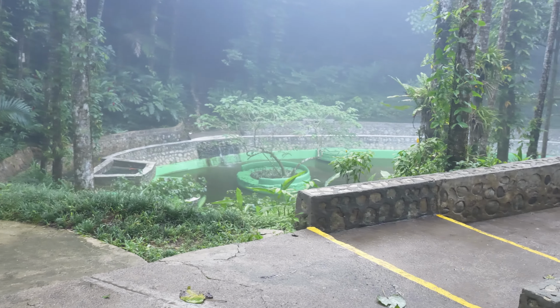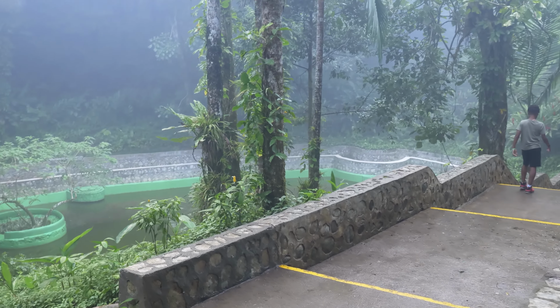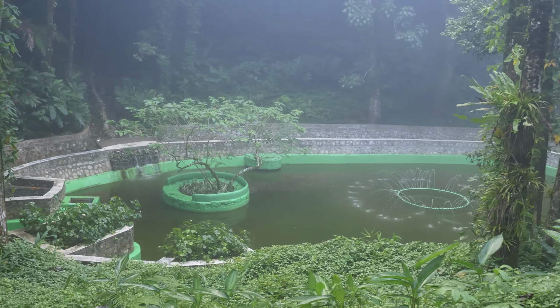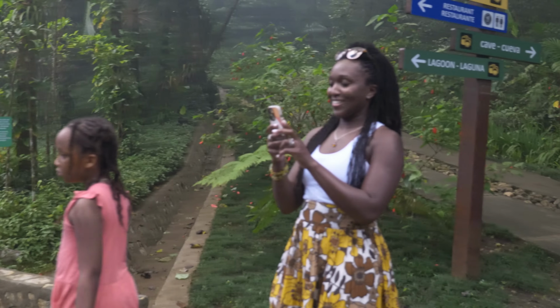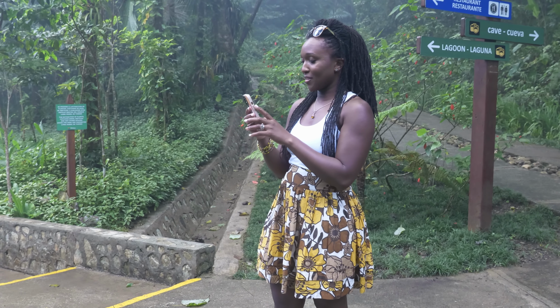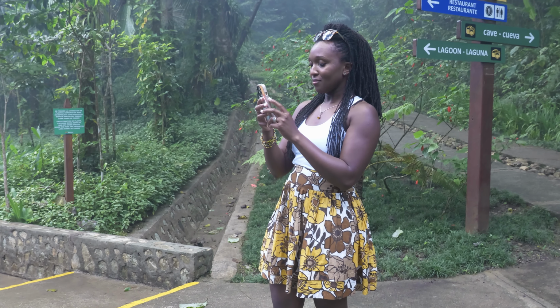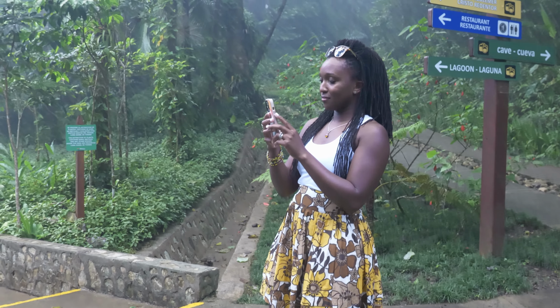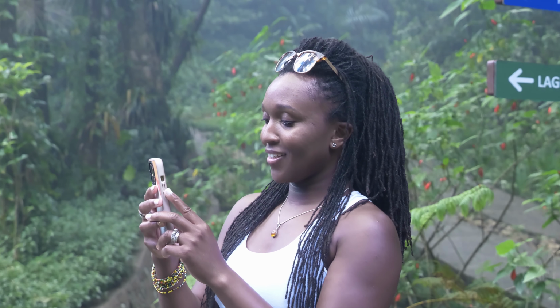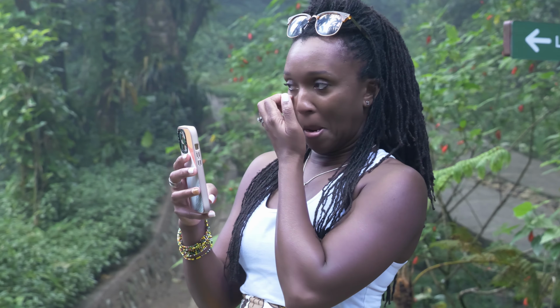So this is the lagoon. It's less of a lagoon, more of a water feature. It's kind of cool with the fog though. Yeah, it's very picturesque. You know what else is picturesque? You. Looking like a better version of Lupita.